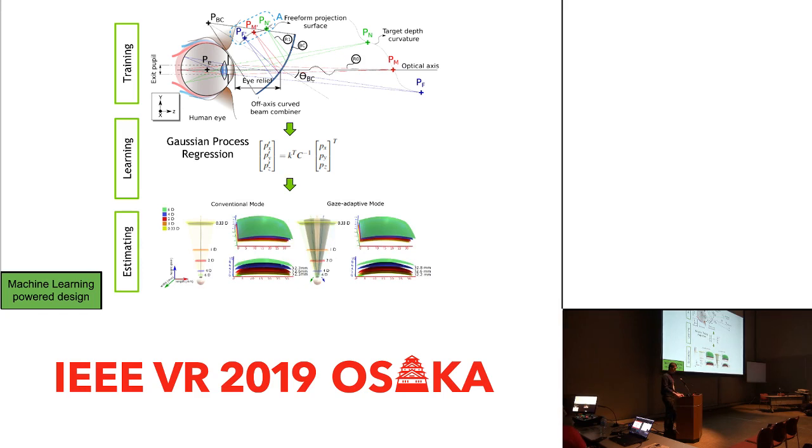And finally, for a given input depth map, all we do is estimate the new surfaces using the regression model in a rapid fashion, with respect to solving each point one by one with an optimizer. Note that our model can either find a solution using a fixed eye location, which we name conventional mode, or it can provide a custom solution for a given eye location and eye rotation as well, which we like to name gaze adaptive mode.